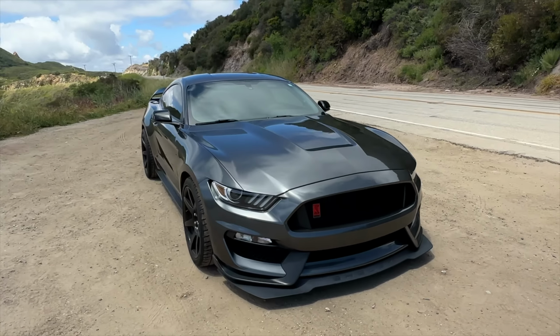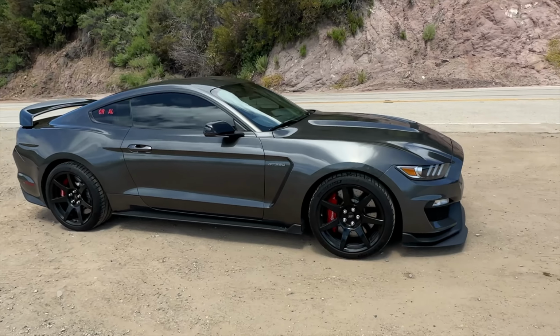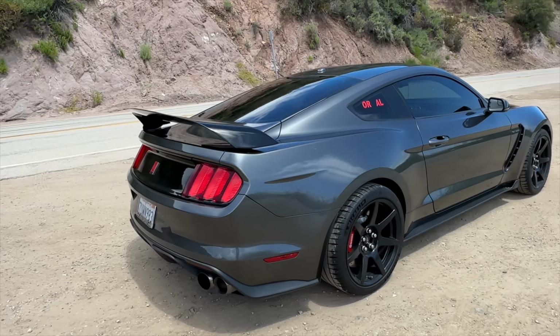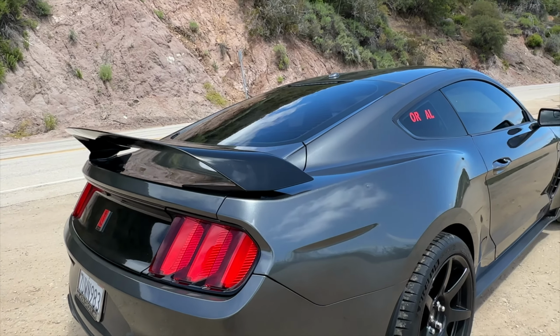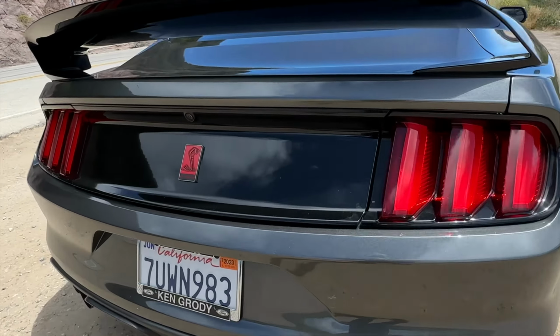It's also got a slightly lower ride height, beefier suspension. It's got magnetic ride suspension that can adjust in as little as 10 milliseconds, which is an awesome technology. We'll talk a bit more later on. The easiest way to tell, in my opinion, is this massive oval GT350R wing. The one on the GT350 is a bit more subtle. We also have these red badges as well.